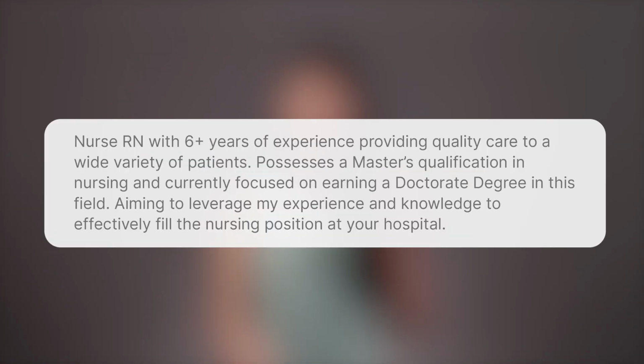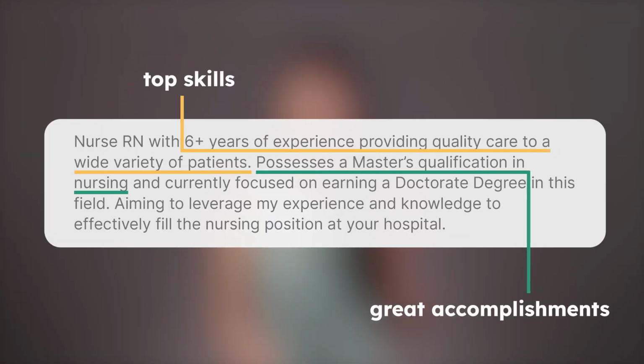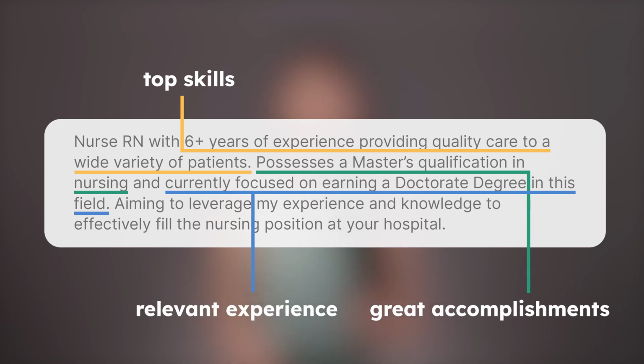A good resume introduction does 3 things. 1. Highlights your top skills. 2. Showcases your great accomplishments as a nurse. And 3. Mentions any relevant education, certifications, or licenses you have. By including this key information close to the top of your resume, you ensure that hiring managers immediately understand that you meet the basic qualifications of the role.